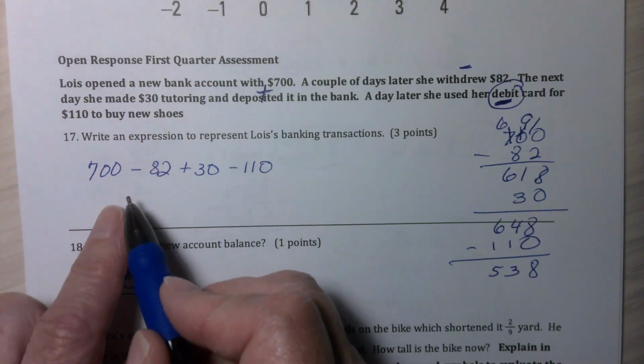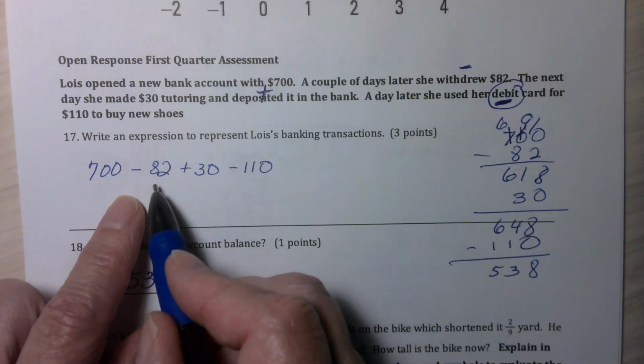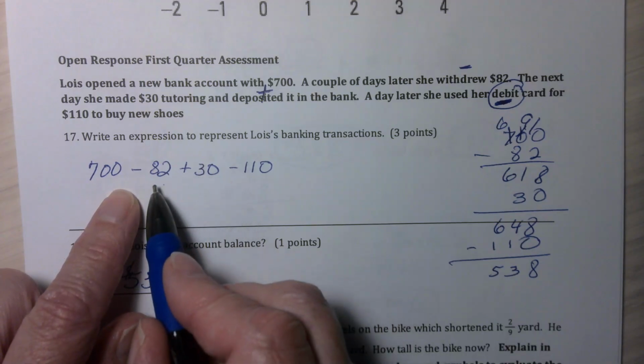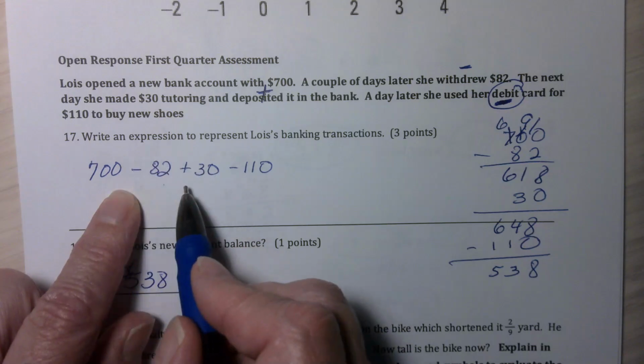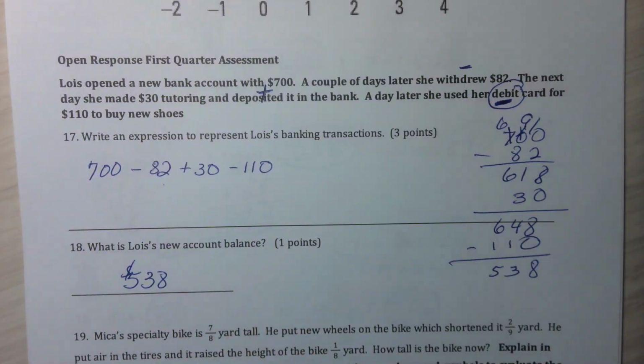If a subtraction sign comes before adding, you subtract. If you subtract 82, that's going to give you a different answer than if you added 82 and 30 and then subtract it, because you add the 30 after you subtract the 82. Those are the rules of PEMDAS, and the subtraction sign messes people up, okay?